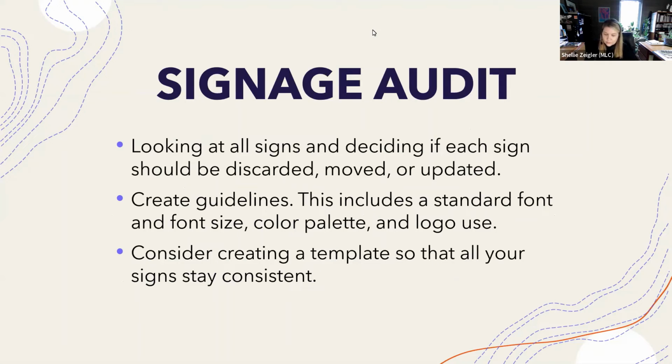When I was working on this webinar, I started noticing the signs here at the Library Commission that I've been looking at for 2 or 3 years. And I was like, oh, that should probably be changed. And I've been looking at them forever. But because I was working on what is good signage, I noticed what should be changed. So it's only when it's brought to your attention that you start noticing what you see every day with your eyes.